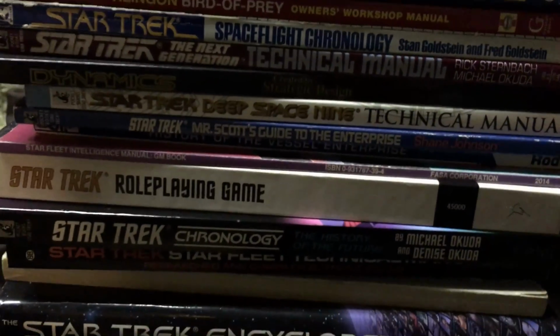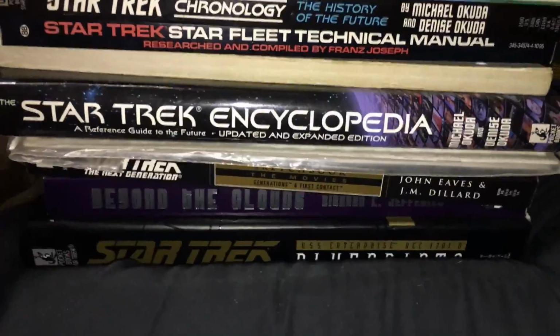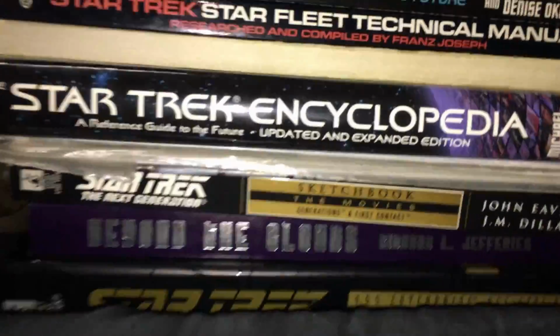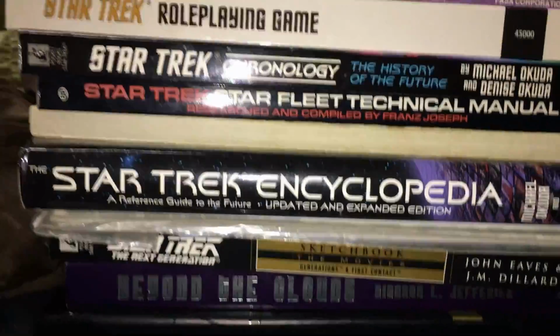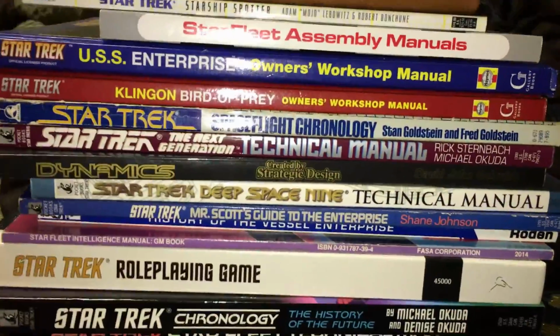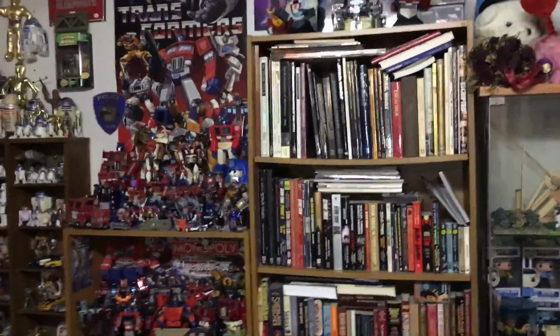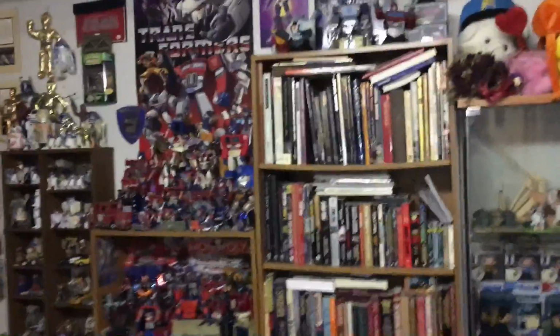Books I use for researching Trekyards episodes. Turn on the flashlight so you can actually see the titles. So when we research a full episode, we use information from a lot of these books, as well as a lot of the books over there. And of course the internet. So here's everything out of that box.